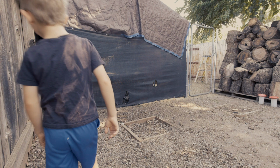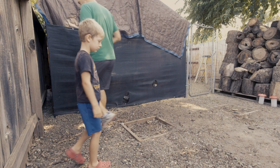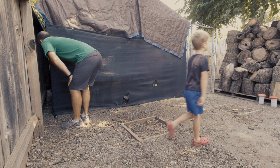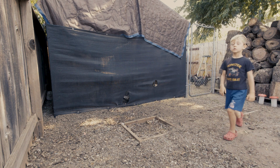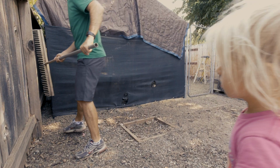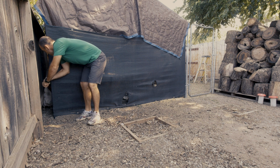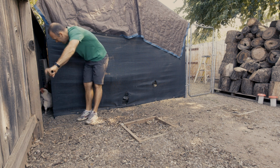Oh, I see another head back there. See another head back there? Yeah. All right, there's 2 back there. Here I go to scare this wasp away. Please come out, chicken. Scoop them back. What do you think? Yeah. Maybe a little bit. They're coming.